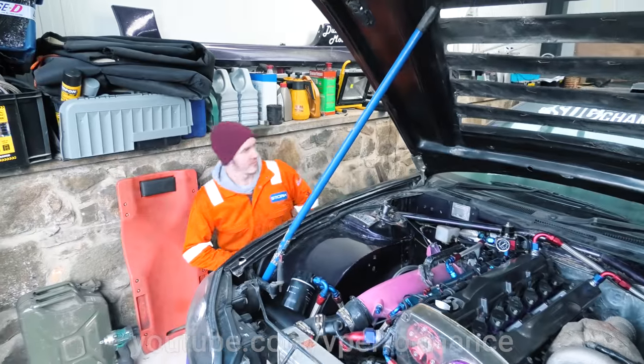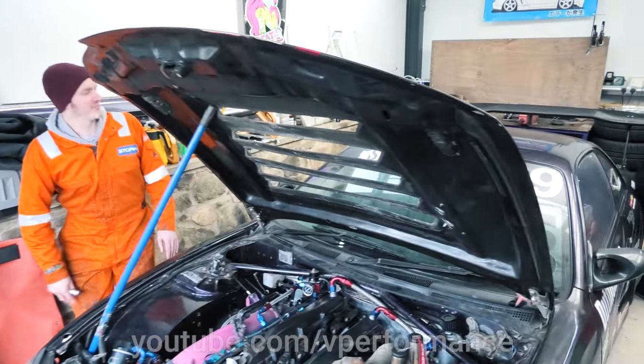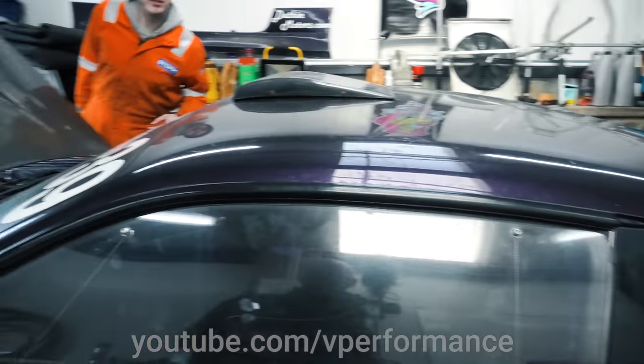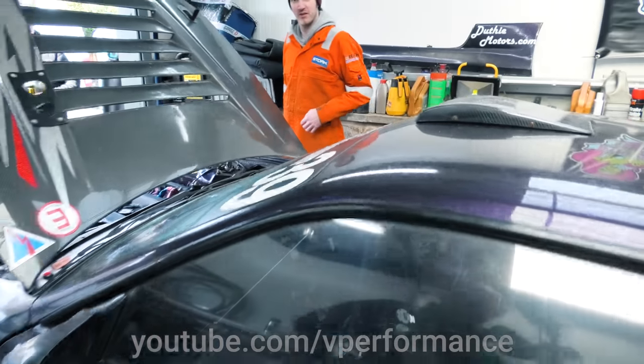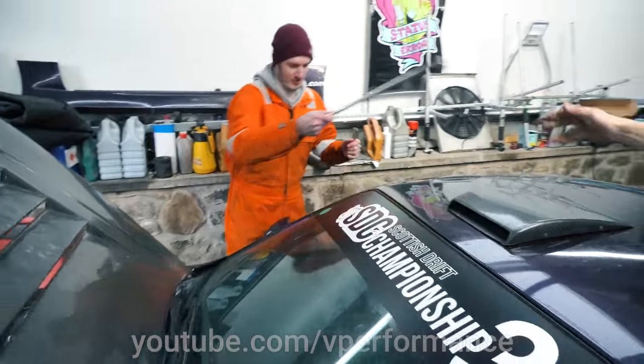Well, the 10mm in his socket set is obviously missing. They always are. There's one sitting on top of your battery. Is that a 10? Oh, is that it? What's it doing on top of the battery? Yeah, it is. I got my spanner. Oh, that's a brake he's after.